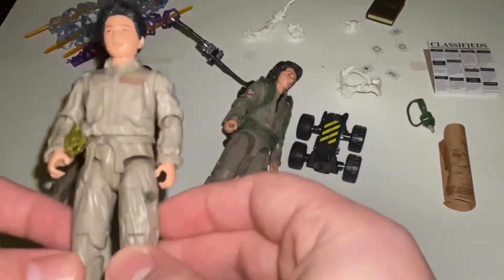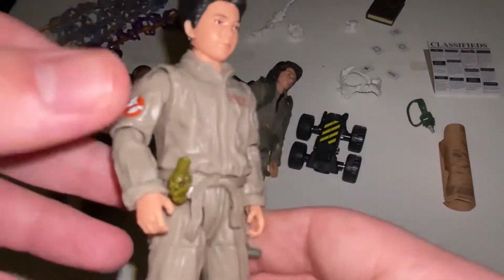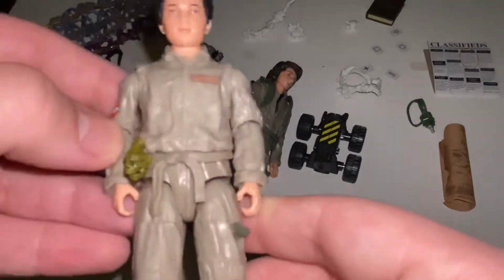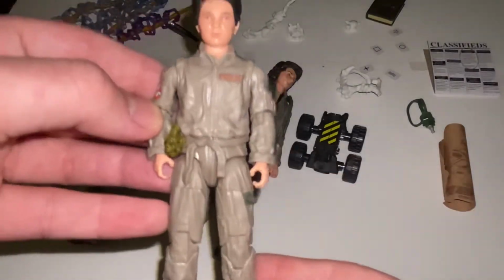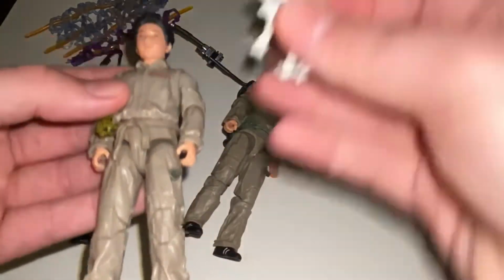So let's move on to the new Ghostbusters. Of course, mine is missing Phoebe, who's not out yet. And we'll start with Podcast. I really like that he has this homemade name tag. And you can see there is his whistle. Now, I don't know where the controller that he comes with is. I'll have to look for that.